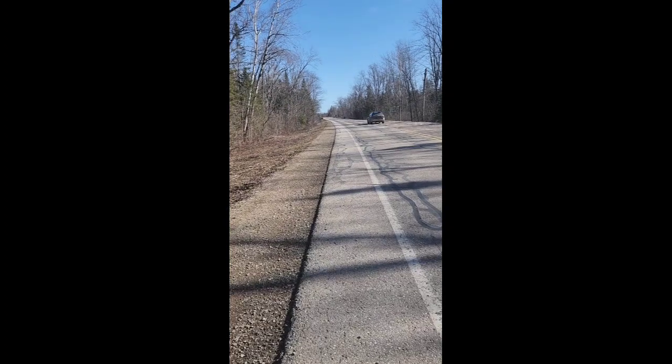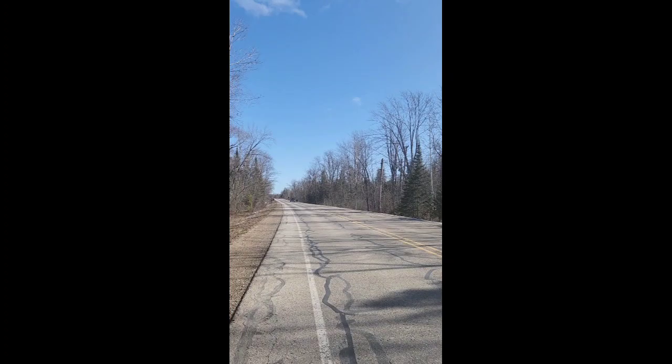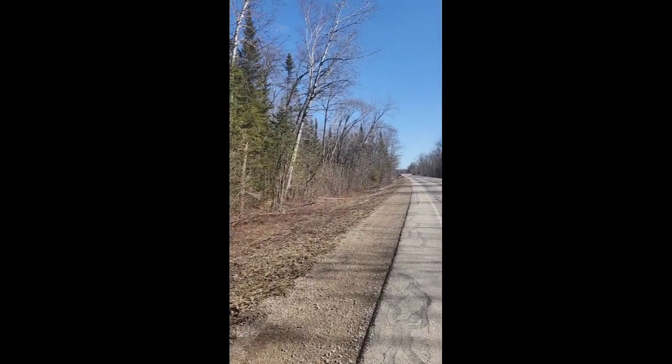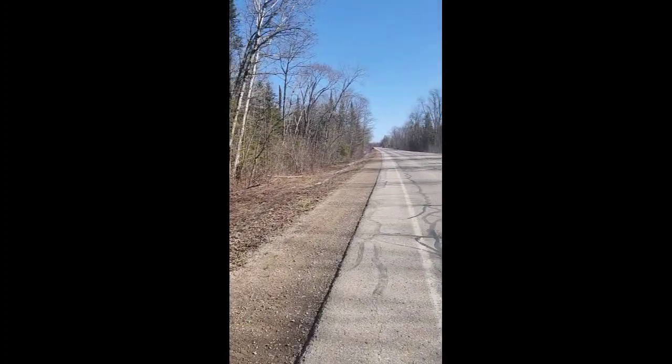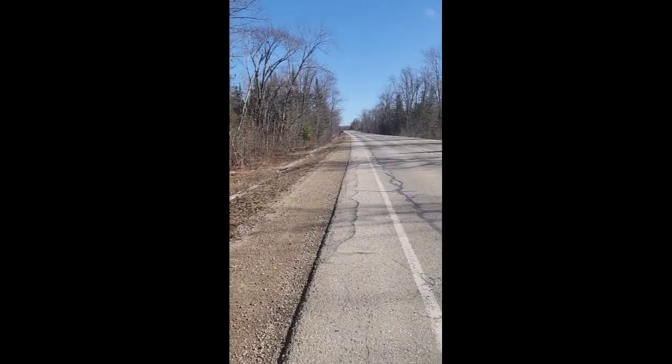So we're out on the highway. Everything is clear and dry, and it looks like it's going to be nice. So this is the roadway today. You can see the sky is clear and blue, very sunny and nice, and the river is right up there. So once we get there, I'll stop and show you that river. I know we looked at it in my last video, but it's just so beautiful.